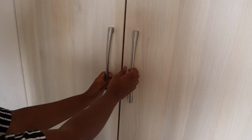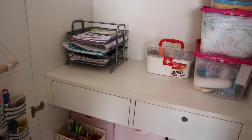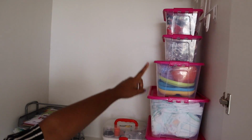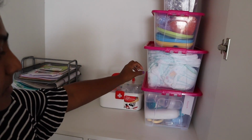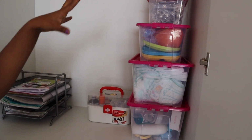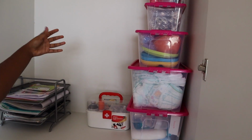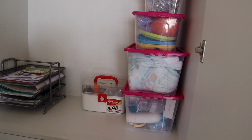So moving on to the left side of the wardrobe. So this is how I've arranged it. I have stacked it in these storage boxes which I got from Amazon, and I've just realized that storage boxes like this and stacking them up saves a lot of space, and it looks so much more organized instead of just being cluttered. And best part, you have half of the wardrobe to yourself.